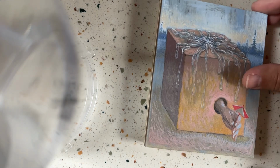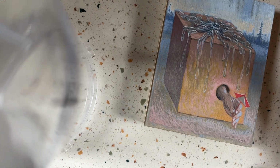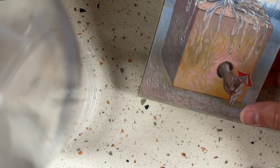So as time goes on, I'll keep an eye on this process and just make sure that this is a good method for sealing water-based or water-soluble paint like watercolor, gouache, or Casein. So it's an experiment a little bit, but overall, I'm pretty happy with how it's turning out.